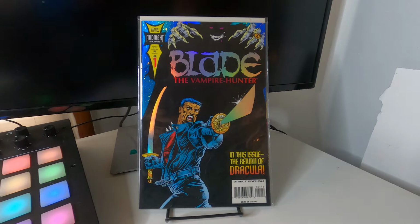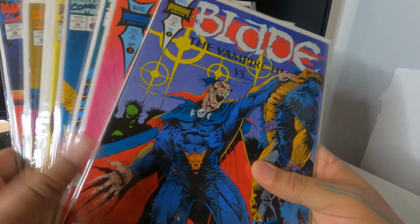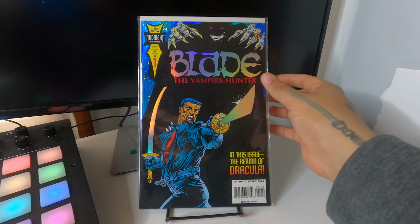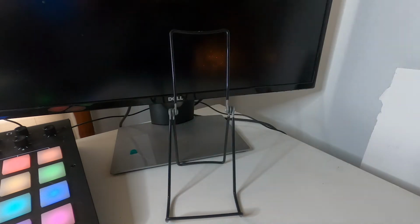Again, I was able to pick up the whole run of books for just $10, and they're in pretty great condition. So very glad that I picked these up. They do it twice a year. The next one will probably be around April or May, I believe. And again, it's just another 50% off sale on all wall books and all back issues. So it's a great deal to be had for sure.